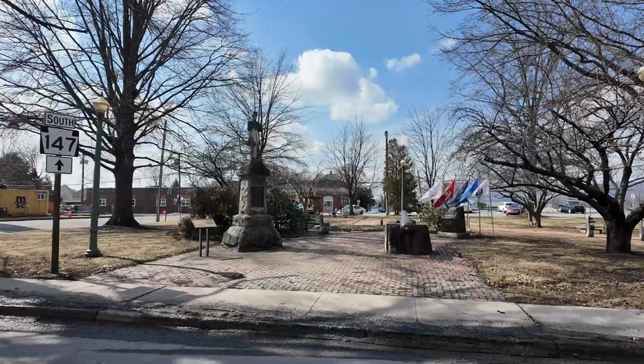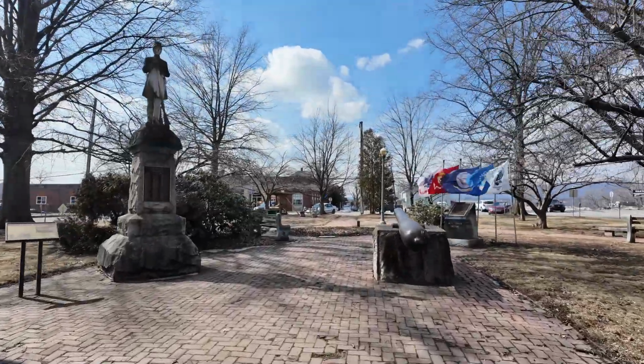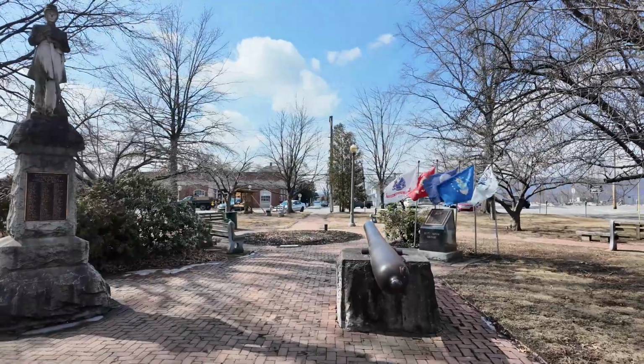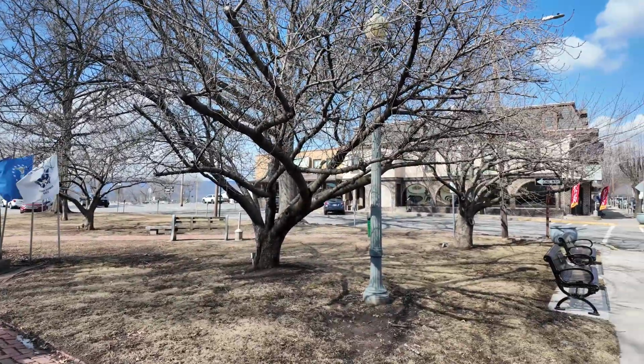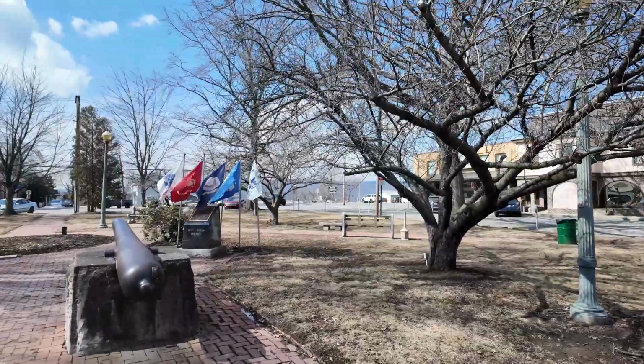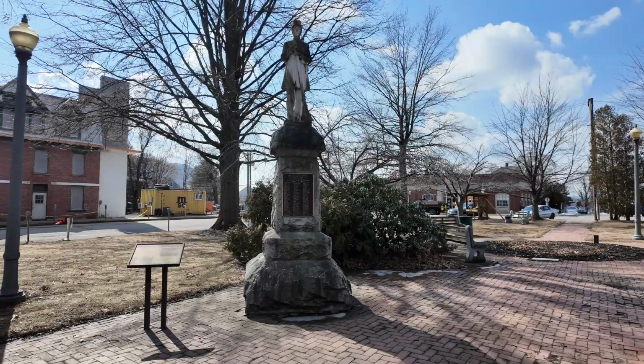Next up, we are going to travel a little bit west here into Veterans Park, and we're going to first take a look at the Civil War statue, which was purchased by the Grand Army of the Republic, Post 212, and the Millersburg Sentinel. And this was erected in October of 1913.